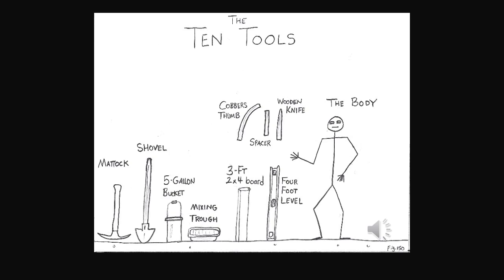Then you have your wooden spacer. I used a piece of scrap lumber. I think it was a 1x1, really simple, and I cut it exactly 12 inches so that that became my spacer.